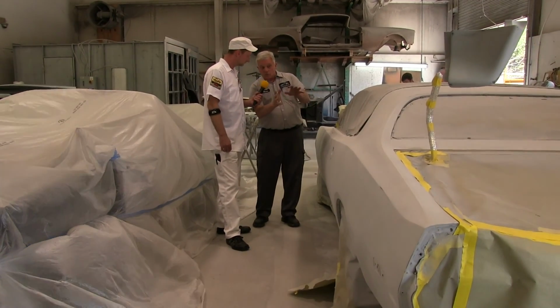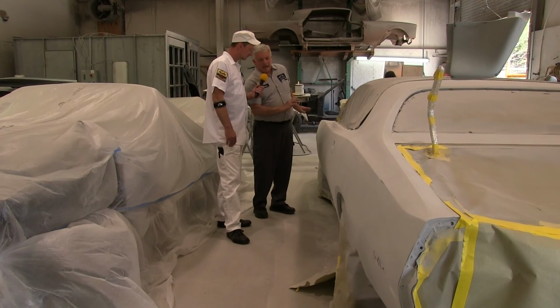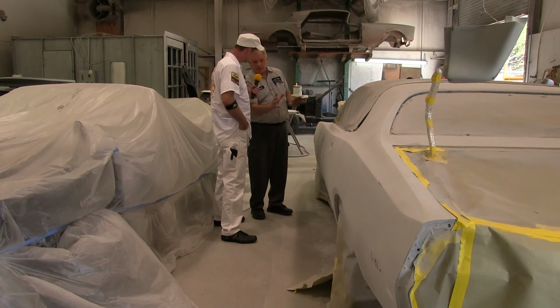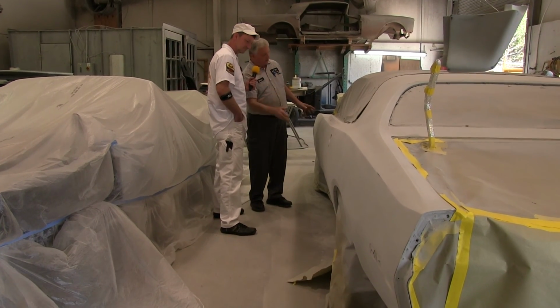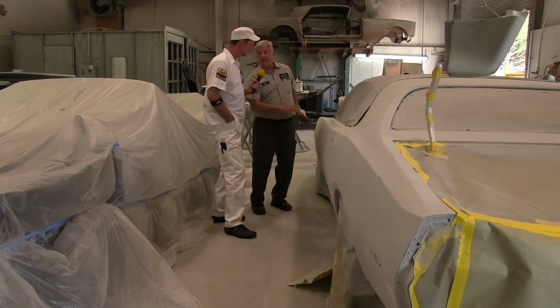Now, this is just following the fabrication. We bring it from the fabrication, we bring it here. Everything is bolted together when it leaves fabrication. We build the cars completely on the suspension so we can check all the body lines, all of the air gaps and all of that. So when we take it apart to paint it and come back together, we know it'll fit.